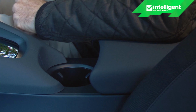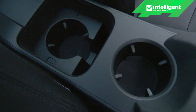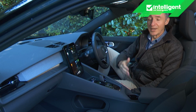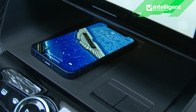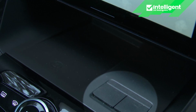This box between the seats, the lid of which doubles as a slidable elbow rest, is mainly taken up by a second cup holder. The primary one lies just in front, where if it's used, your morning beaker of oat milk latte will rather get in the way of everything below the central screen. This stowage area at the base of the center stack offers a wireless charging mat and a couple of USB-C ports under little rubber covers.